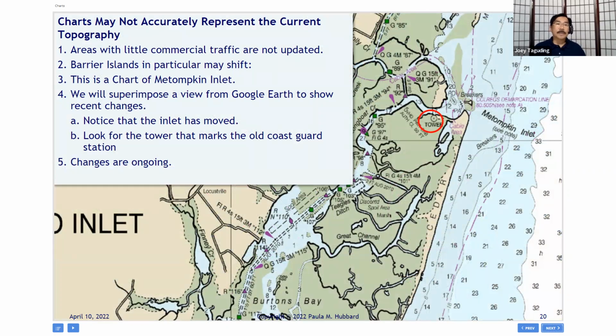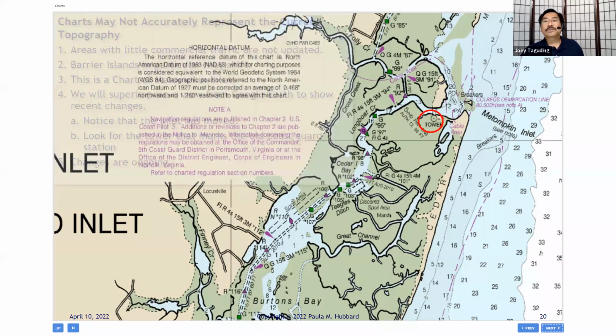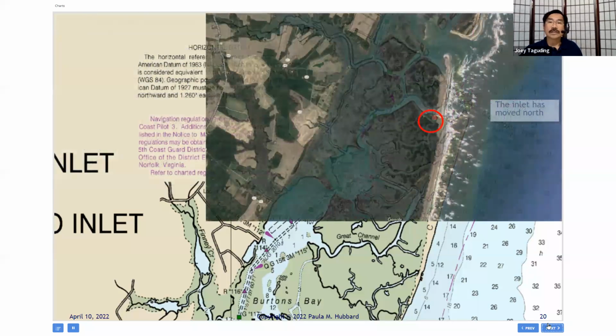All right, so as I just mentioned, charts don't accurately represent what the current features look like. And some of that is exactly what Roland and Glenn said. It's constantly shifting. This chart right here is on the Eastern Shore, Tompkins Inlet. And what you're looking at is an old Coast Guard station tower right here. And as we move through the slides, you'll see that the barrier islands have actually shifted. So you can see that the Coast Guard station is now inland.